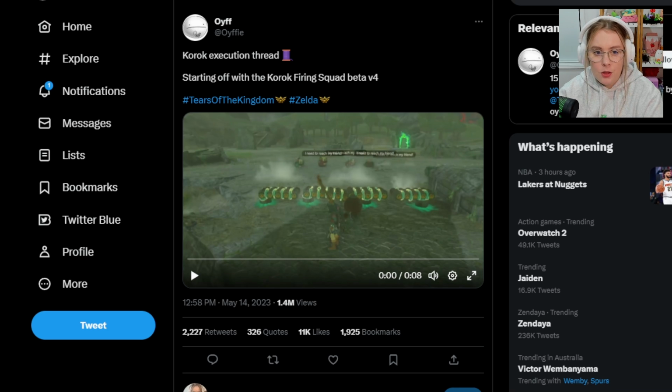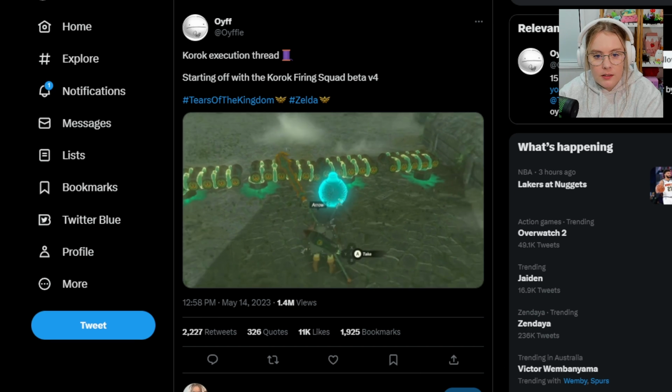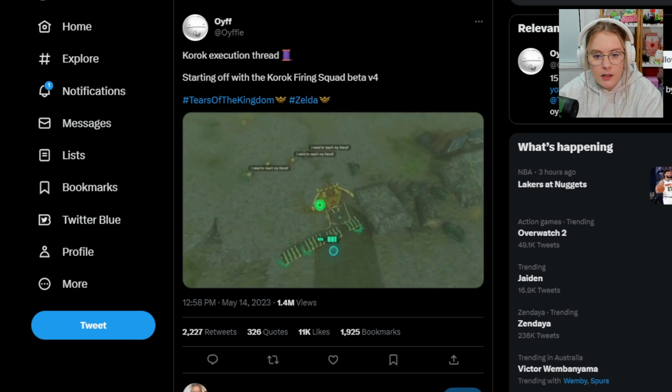Korok execution thread, starting off with the Korok firing squad beta version 4. Okay, this person has gone through 3 other versions of this. That's insane. I can see multiple Koroks here already. Okay. Oh, that's a bomb.